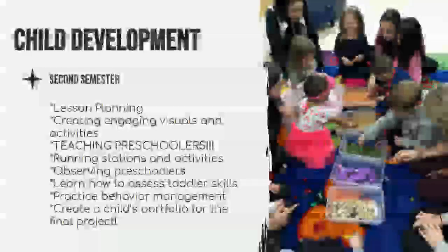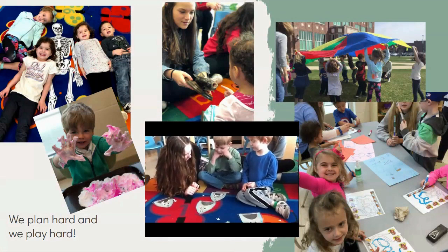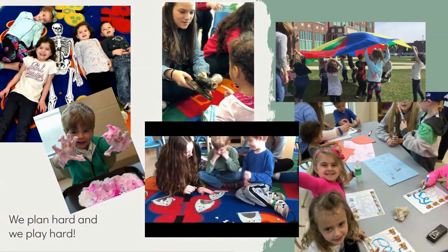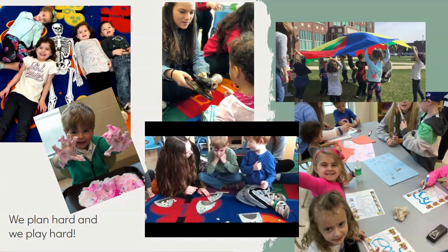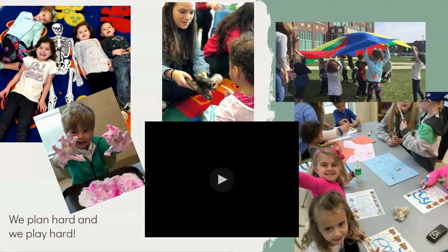It's not quite set up like it usually is, but it's a lot of fun. And so our preschoolers come and we get to teach them, and we do lessons with them, and we interact with them, and we observe them, and we get to have all sorts of fun with them. So I'm going to share with you a few slides and pictures that explain a little bit more about what we do. And if you ever have any questions, please don't hesitate to reach out and email me.